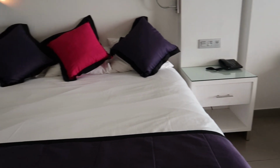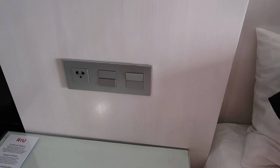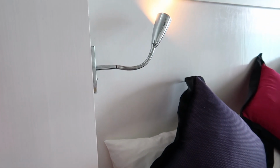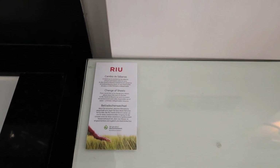On either side of the bed here, we've got the nightstands. Each one has a drawer. And above the nightstand here, we've got the outlet, the different switches for the lights around the room. We've got a reading light here. That one is burnt out. Also, there's a little card here on the nightstand that says if you put this on the bed, they will change your sheets for you.